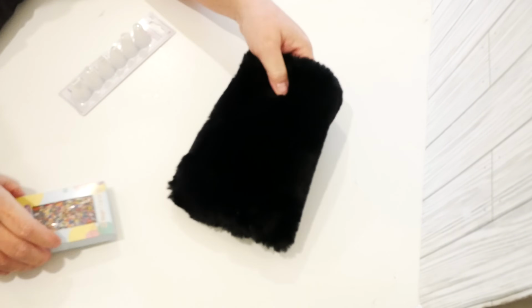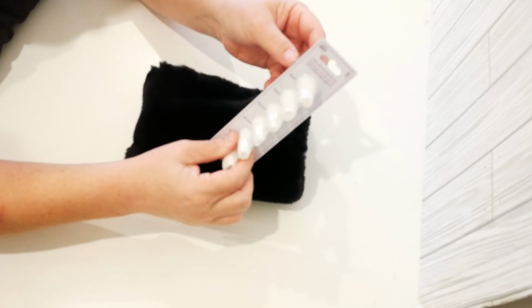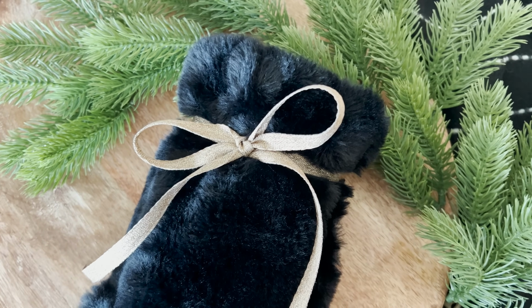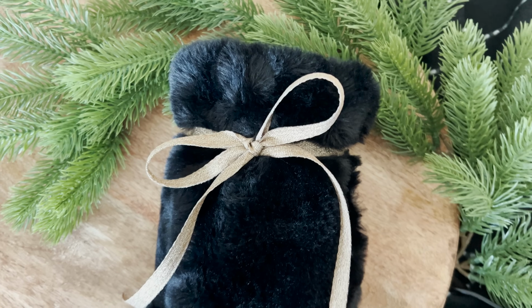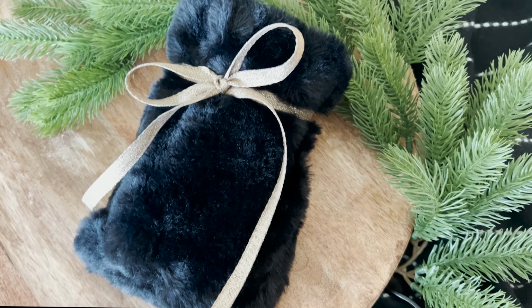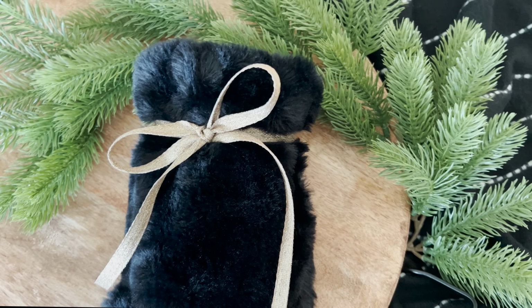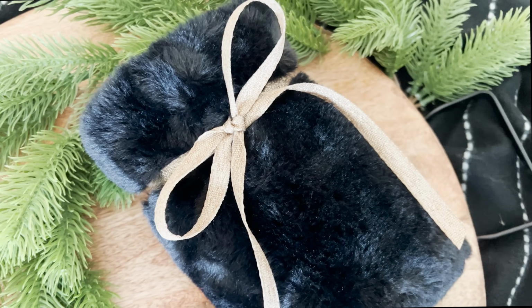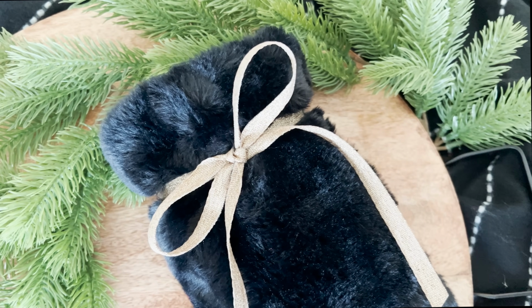For this one, I'm going to add a little bit of frosting, some sprinkles, and some tips for some cookies. And I put them all in this little fur pouch with a little bit of ribbon, and I think that this is really pretty. I would be excited if I received this. Now, I'd be surprised if there was frosting and sprinkles in it, but I do think that presentation is everything, and I thought that this turned out beautiful.